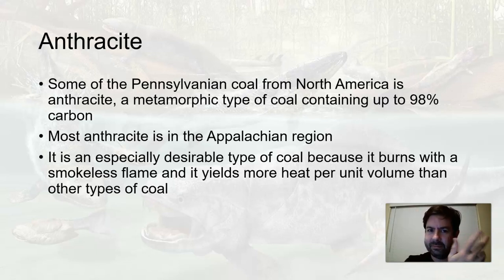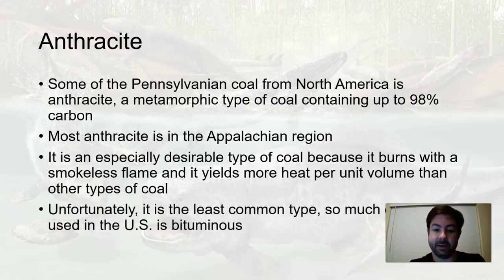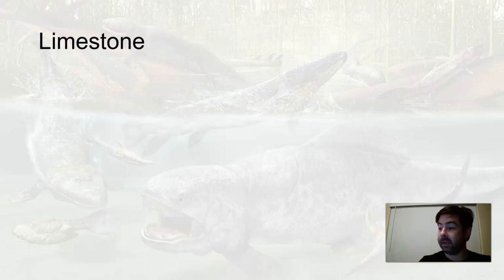Smoke is somewhat meaningless in the climate change story. So there's no such thing as clean coal, by the way. But again, it is the least common type of coal. So therefore, most of the coal used in the U.S. is bituminous coal. And then again, limestone.